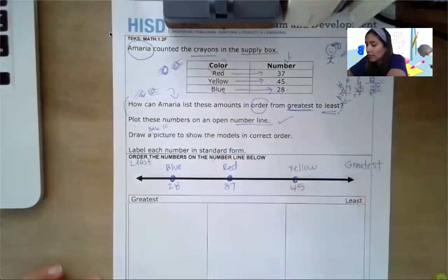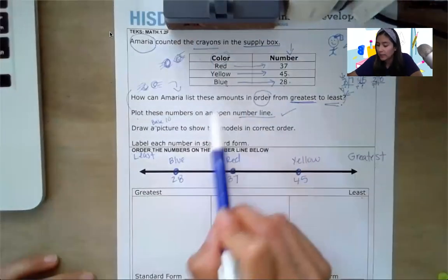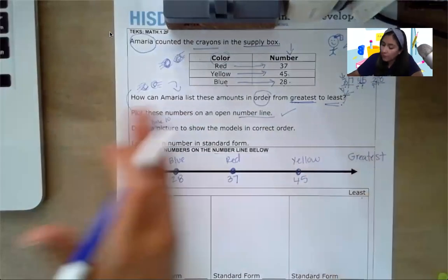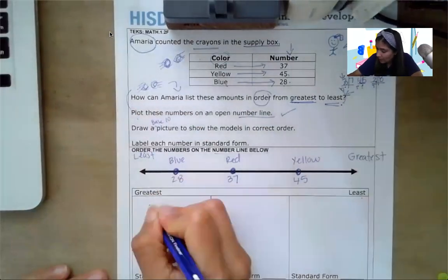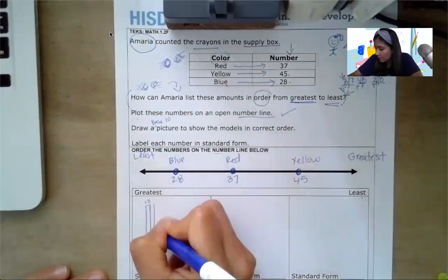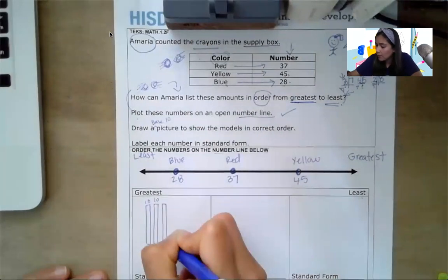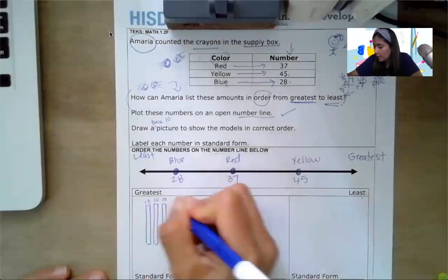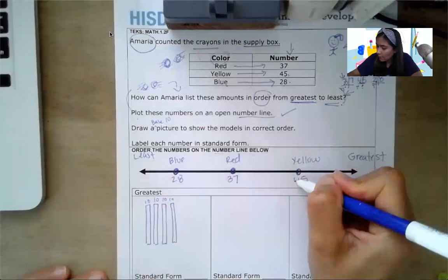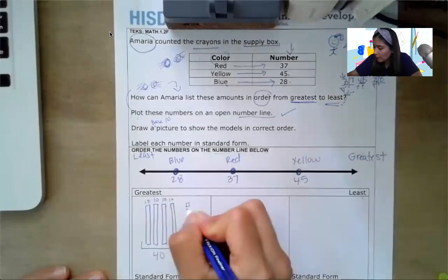So now I can start placing them in the order that the problem asked me to, which is from greatest to least. Okay, so now I'm going to start from the right side, from the greatest to the least. So the greatest number is 45. So I put 10, 20, 30, 40. So that tells me I have 4 10s and 5 1s, right? 4 10s is 40. And then 5 1s: 1, 2, 3, 4, 5.